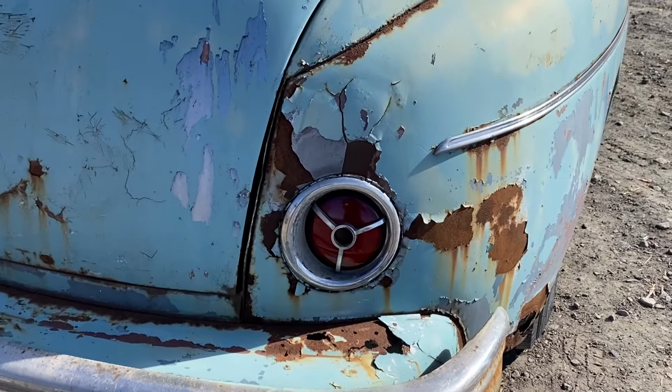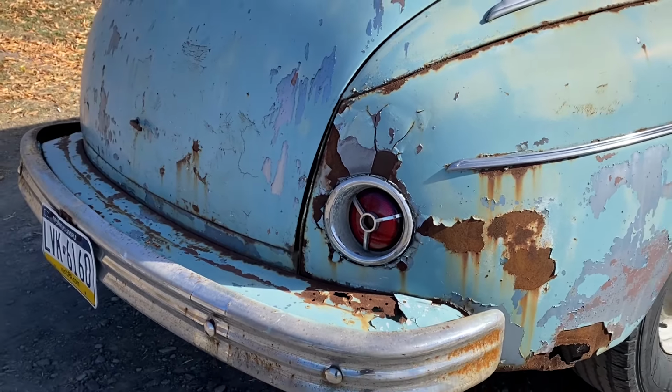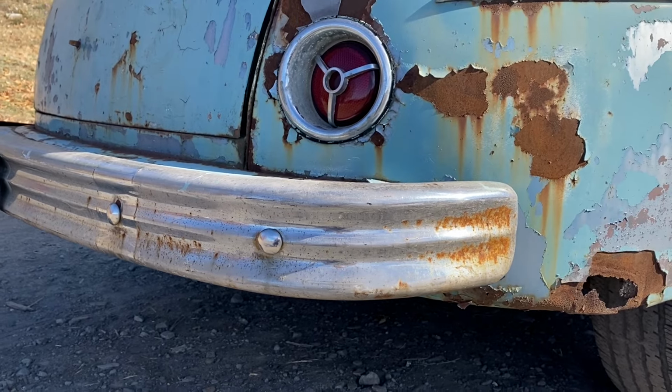Taillights are '49 Lincoln. They actually fit perfectly in there. They were well done with the grafting of them. The rear bumper is a '49 Plymouth, which is popular back then with the ribs.